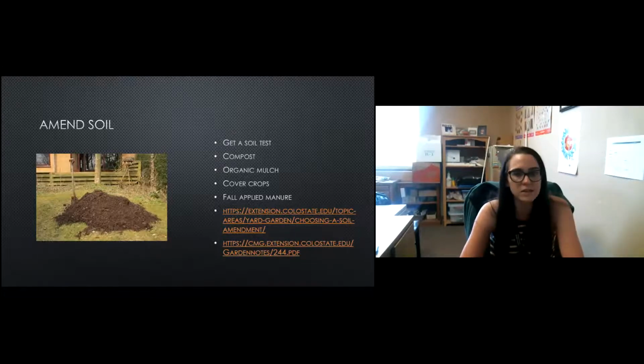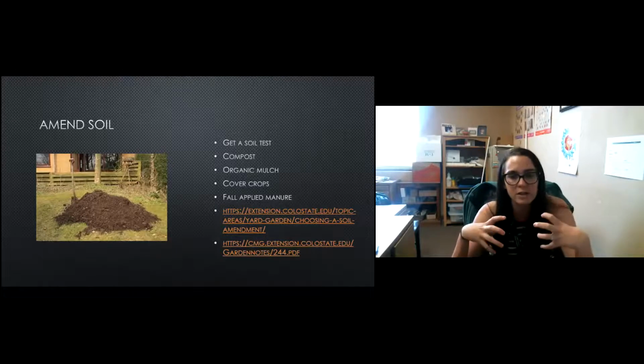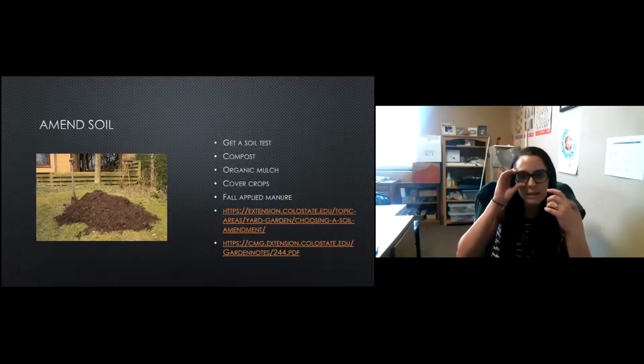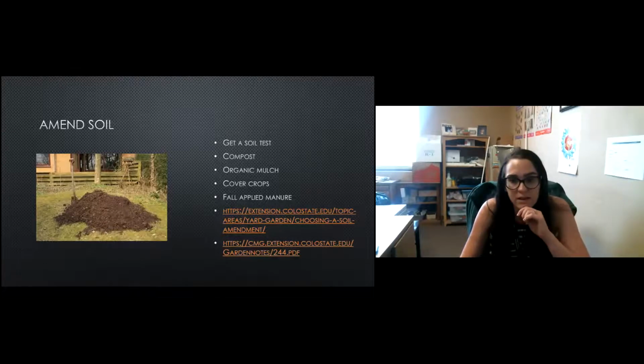Organic mulches, which we already talked about, are great to add in the fall and let them break down over winter, and then you can always till them in or not next spring. And cover crops. There are plants that you can plant that will grow over the winter, and then you can till them in when spring comes, and it's almost like a green manure. It adds the nitrogen and the nutrients to your soil. It mulches at the same time. So things like winter rye, and there's different legumes that you can plant. That's a really good idea to do, especially if you have a vegetable garden bed or something like that.